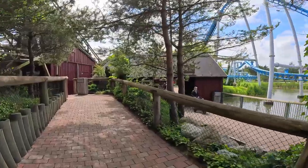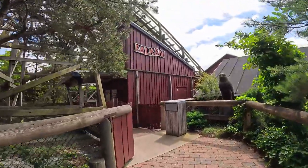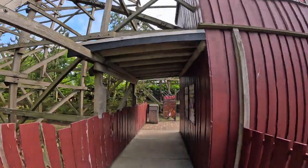Another two lap special there. They really do love sending people around for re-rides here, which is cool. So yeah, quite happy with that. And as it happens, you exit Orkanon directly opposite the entrance to Falcon, so it seems a bit daft not to go and get this back row ride, doesn't it?